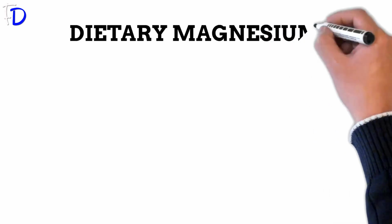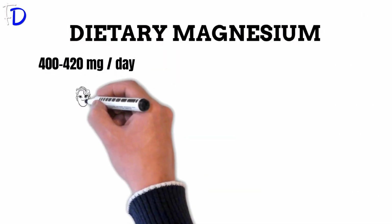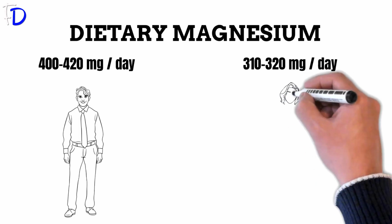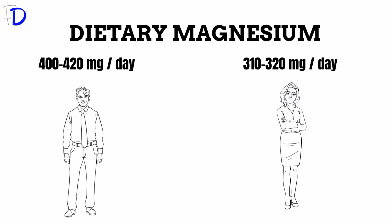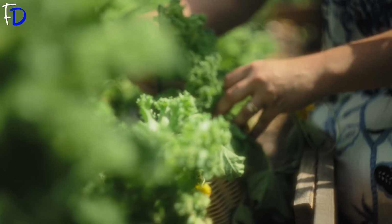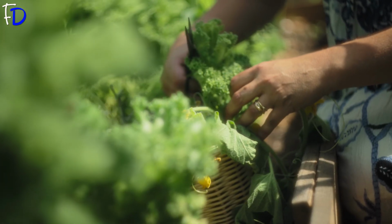Aim for a dietary magnesium intake of 400 to 420 milligrams per day for adult men and 310 to 320 milligrams per day for adult women. You can get enough magnesium from leafy green vegetables, nuts, seeds, and whole grains, or you can take magnesium supplements as advised by your healthcare expert.